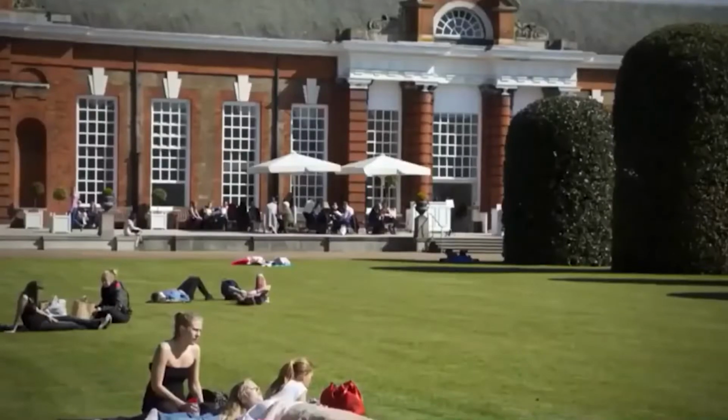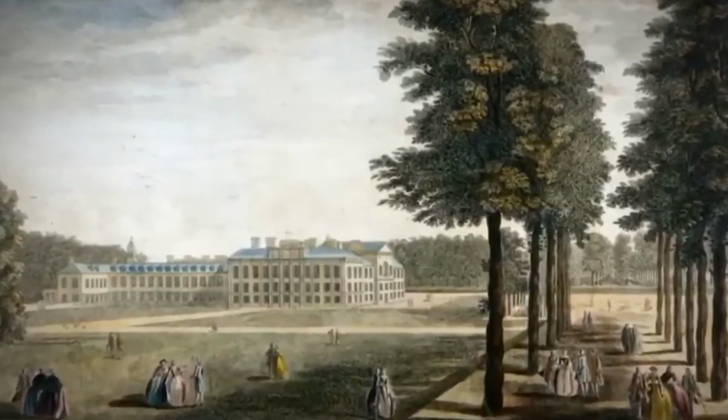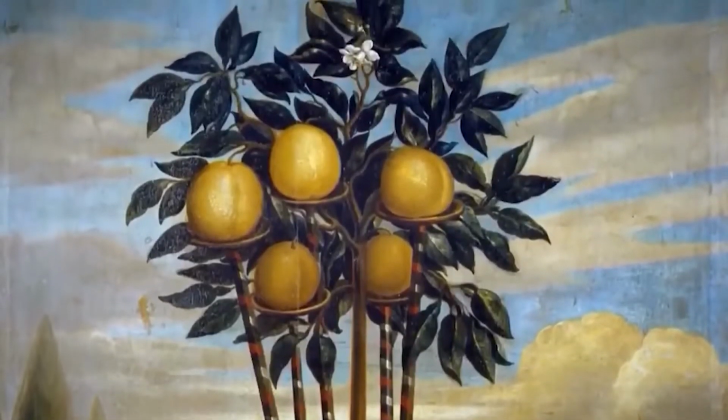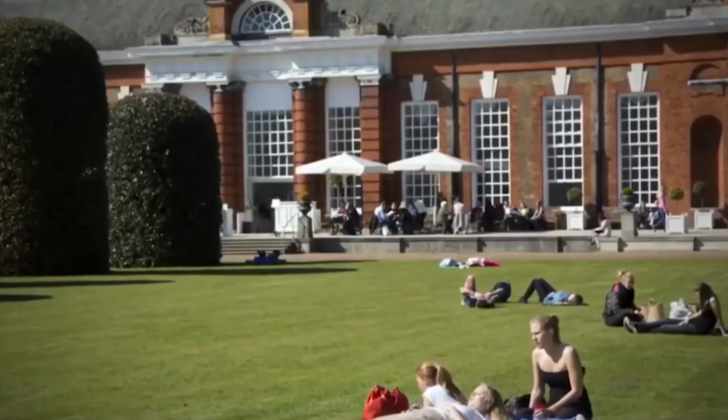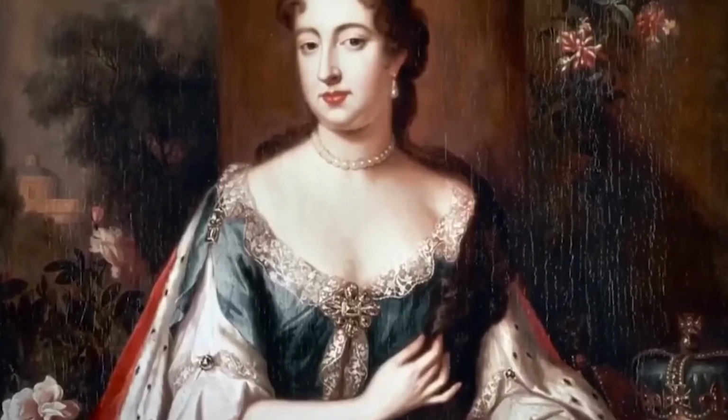Over the centuries, the palace has been altered to accommodate the extended royal family. But its most impressive building wasn't built for a royal. Its purpose was to grow fruit trees in. The orangery was commissioned by Queen Anne in 1704. It was all about housing her exotic plants, in particular her citrus trees. She was very worried that they were going to get frostbite. But, you know, being a queen, she didn't just stick up a greenhouse.